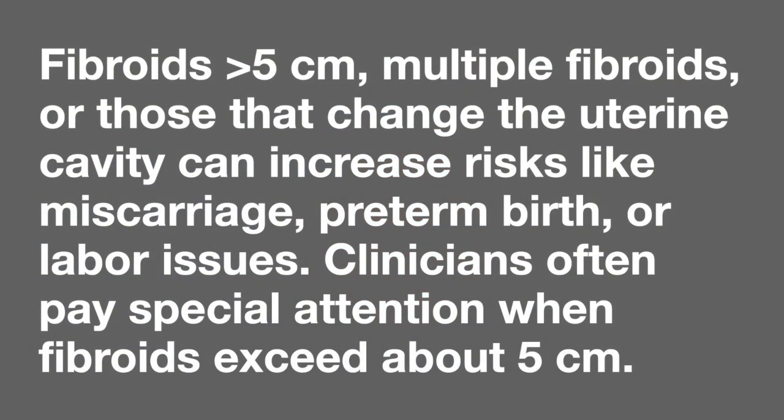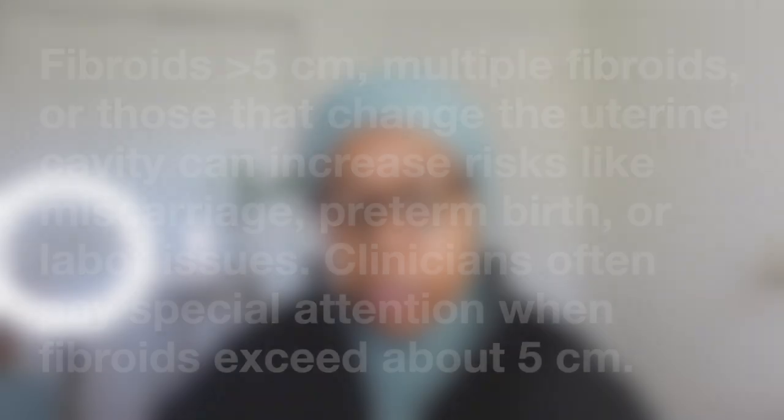And then number 3, we're talking about pain and sexual discomfort during intercourse. So bulk or location can cause pelvic pain or pain during intercourse. Larger masses are more likely to cause that persistent pain. So earlier I mentioned that there can be fibroids within the cervical lining, and that can contribute to some of this pain. And then we also need to talk about fertility and pregnancy risk. Fibroids greater than 5 centimeters, multiple fibroids, and those that change the uterine cavity can increase risk like miscarriage, preterm birth, or labor issues. So clinicians often pay close attention to these situations with women who are either trying to conceive or who are pregnant.